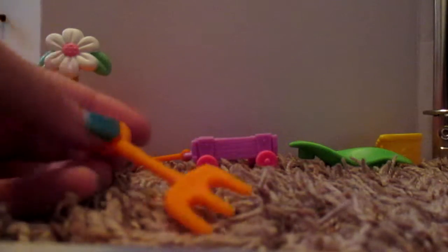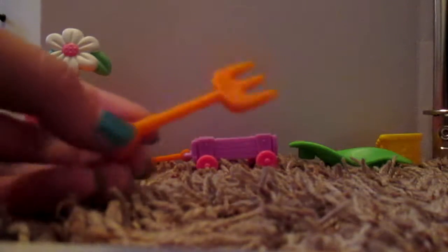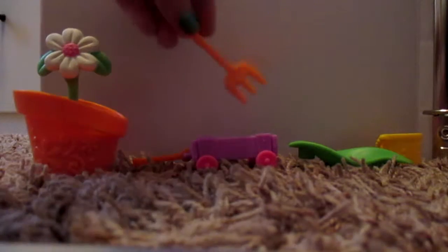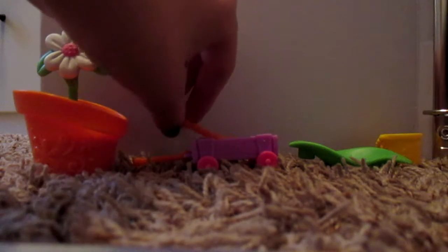Yeah, you think they suck pitchforks, guys. Run them all. Bye. Yeah, okay, I got to stop. Now I'm being really ridiculous, I think.